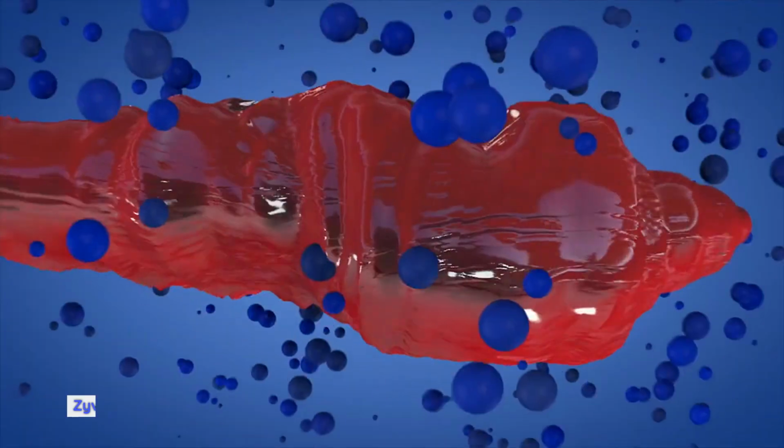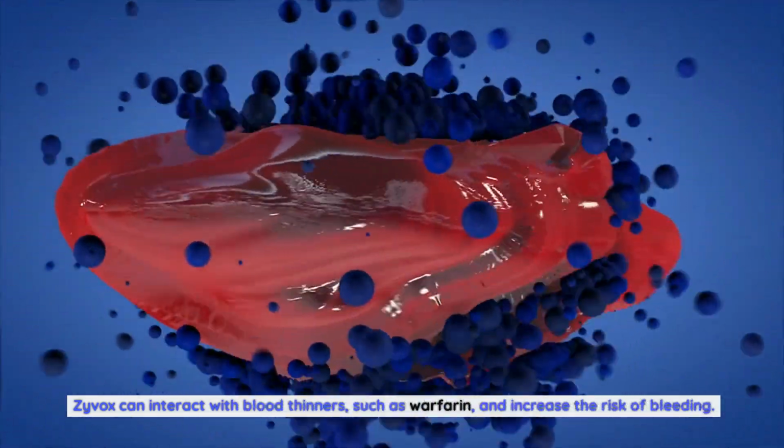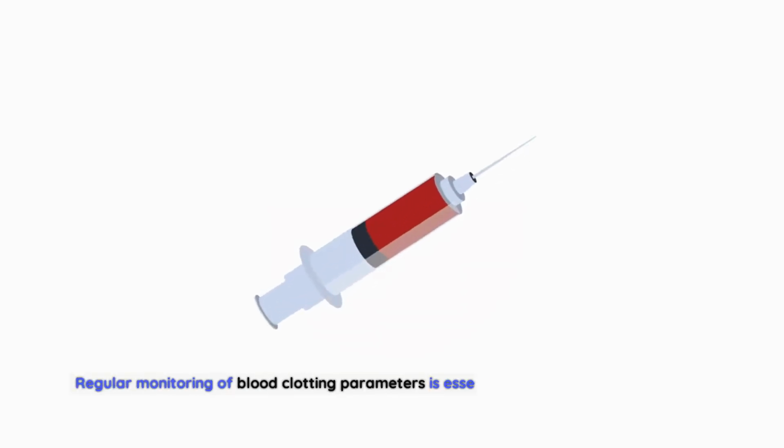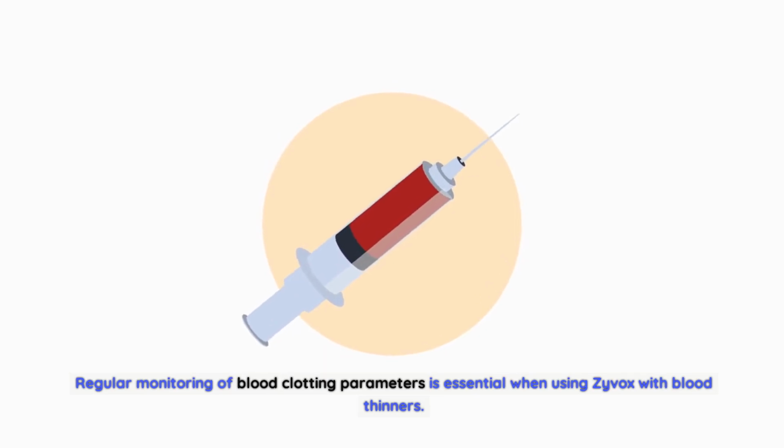Blood thinners. Zyvox can interact with blood thinners, such as warfarin, and increase the risk of bleeding. Regular monitoring of blood clotting parameters is essential when using Zyvox with blood thinners.